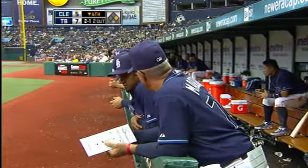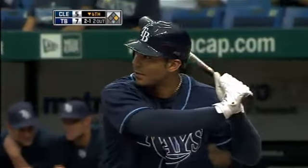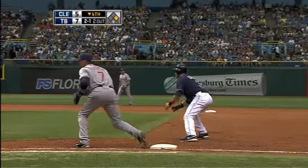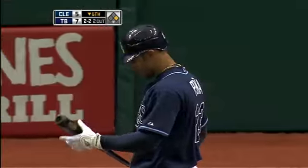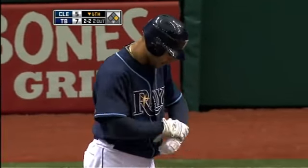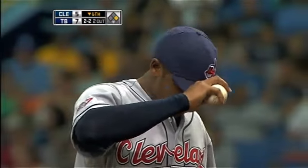Rays have a 2-run lead. They're playing most of this game without Evan Longoria, without the benefit of the DH. Evan has walked. He's at first with 2 gone. Takes the count to 2-2. Had a 5-run 4th. That was their big inning.